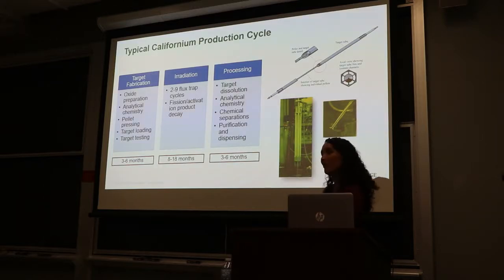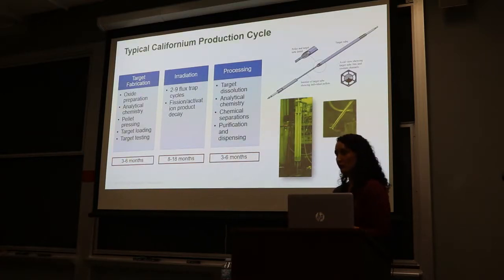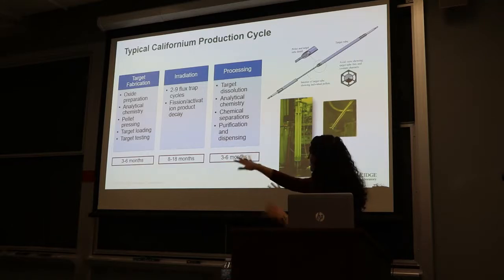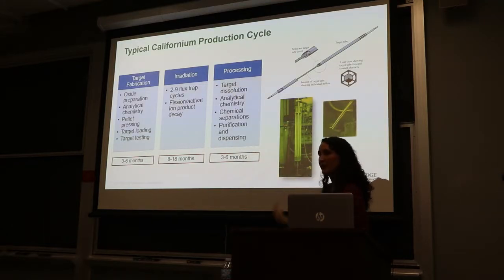And then once we've got our californium separated out, that goes over to another facility, our californium purification facility, for fabrication into the individual californium targets. And so that process takes about 3 to 6 months. So if you total these up, we end up with about a 2-year cycle.